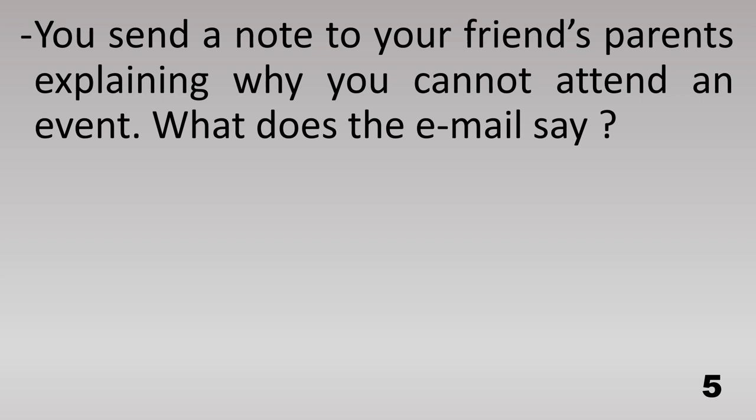So to make it formal, I change friend to friend's parents. You send a note to your friend's parents explaining why you cannot attend an event. What does the email say?